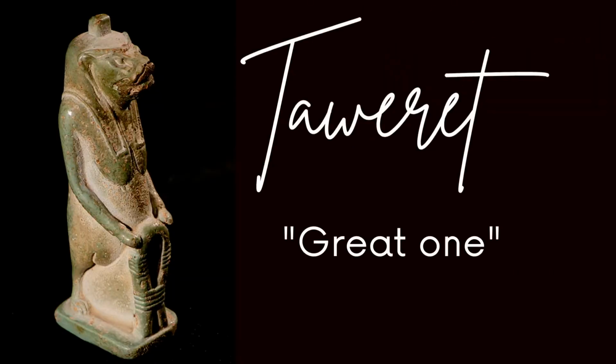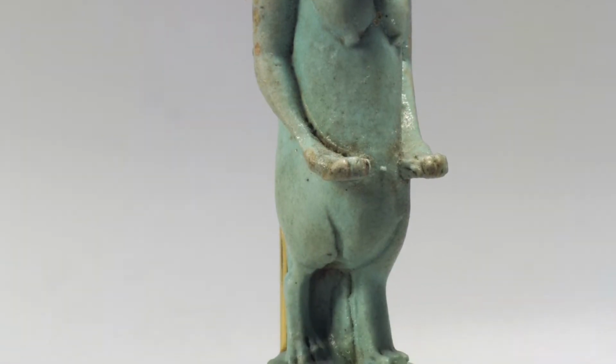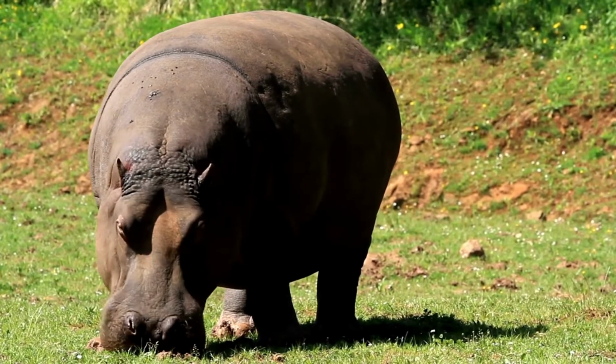Now in Disney Plus's Moonknight, we see Taweret is depicted as a hippo, which is pretty similar to how she's depicted in our real-world Egyptian mythology. The name Taweret actually means Great One, and she was typically depicted as a female hippopotamus with a female human chest, the back of a Nile crocodile, and paws of a lioness, which is a bit different than what we see in the TV show with her having human hands. Although I would say that worked out quite well, even though common hippos of our world have 4 toes that are actually webbed to help them with their aquatic lifestyle.